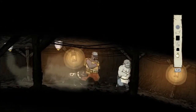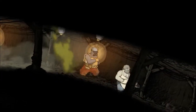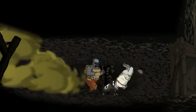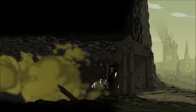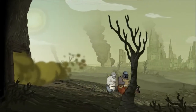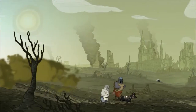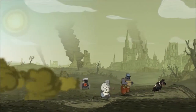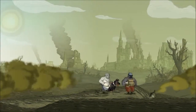Cool. Yeah, the transitions between scenes in this game make the computer a little sluggish, so if the recording gets a little laggy, I'm sorry.